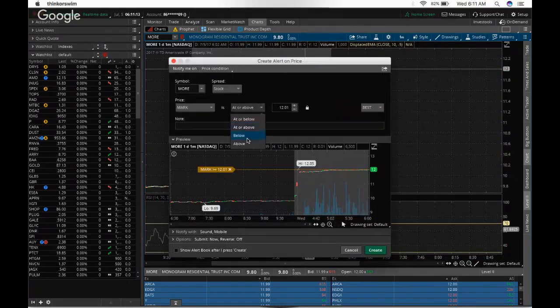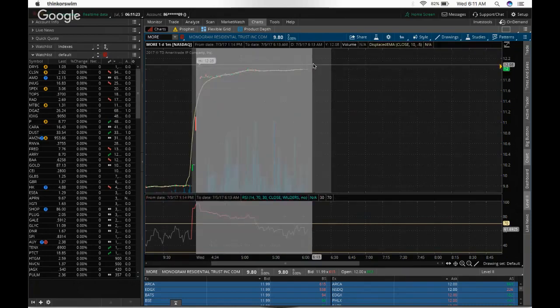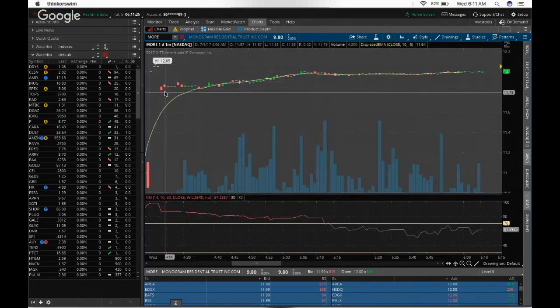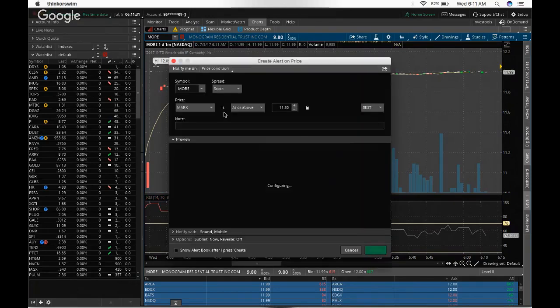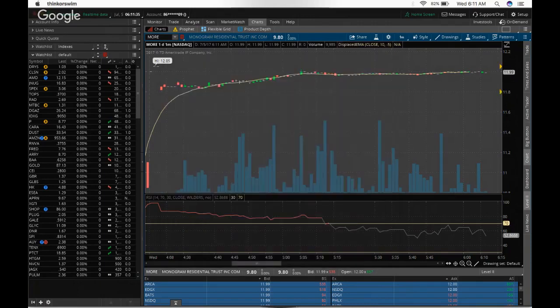create an alert. I just simply right clicked it, and I'm going to set it for when it goes above 12.05. The reason for 12.05 is that was the highest point that it went. Based on what I see right here, 11.80 was the resistance. It was a support, I apologize. So again, buyers and sellers. It still hasn't broken really above it, but let's go ahead and go back to the scan.